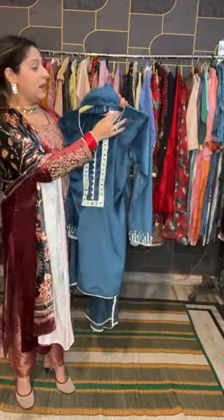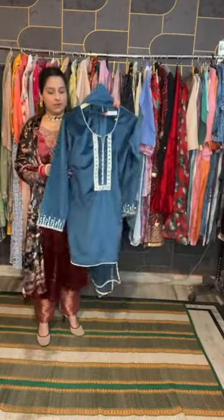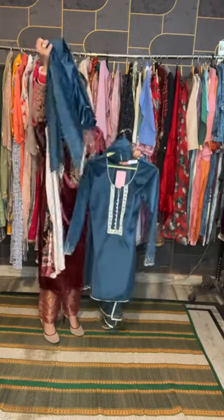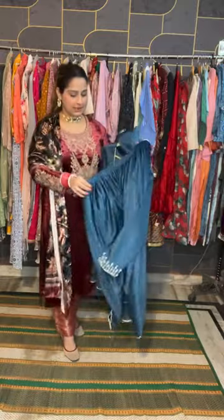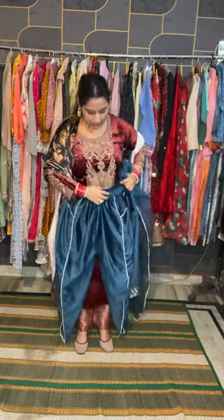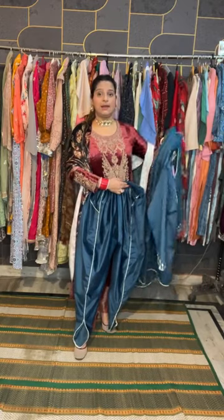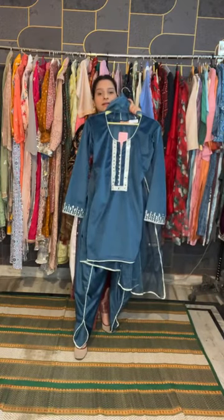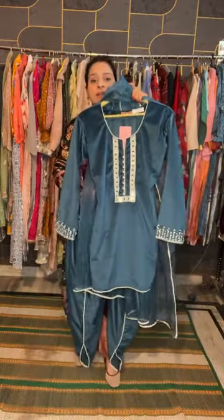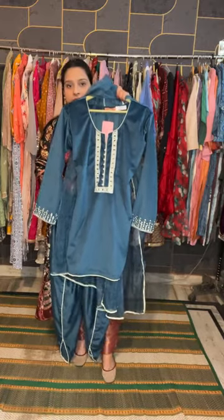The fabric is suede. Price for this is 2695 and 38 to 44 sizes are available in this gorgeous 3-piece set. Now I'm going to give you a closer look to the detailing and everything of this beautiful 3-piece set. So this is how the dhoti looks like. You see, on the front there is some beautiful detailing, and that's how the kurta looks like. It's absolutely gorgeous. The color is very good. The look comes out to be very fine. I'm going to give you a closer look to the work of the neck and the sleeve and everything else.